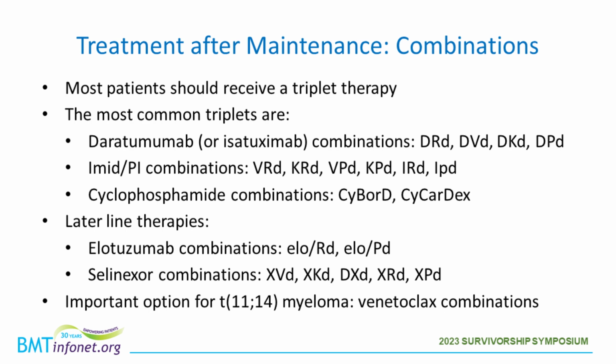We often will combine immunomodulatory drugs like lenalidomide or pomalidomide with proteasome inhibitors like carfilzomib or bortezomib. And then I'm a big fan of cyclophosphamide combinations, usually in combination with bortezomib or carfilzomib. In later lines of therapy, we're often turning to elotuzumab, which is another of those monoclonal antibodies, usually in combination with lenalidomide or pomalidomide, sometimes considering selinexor, which has an X in the combinations because of its brand name Xpovio, and can be combined with a variety of medications.